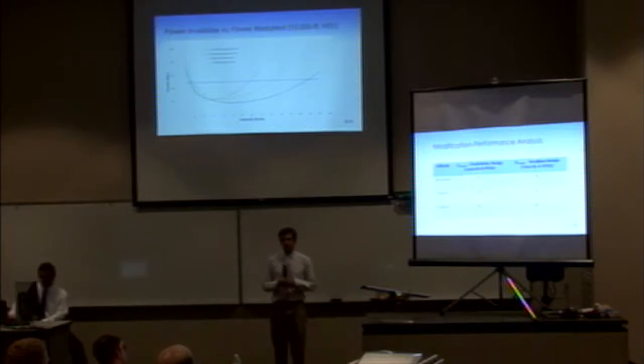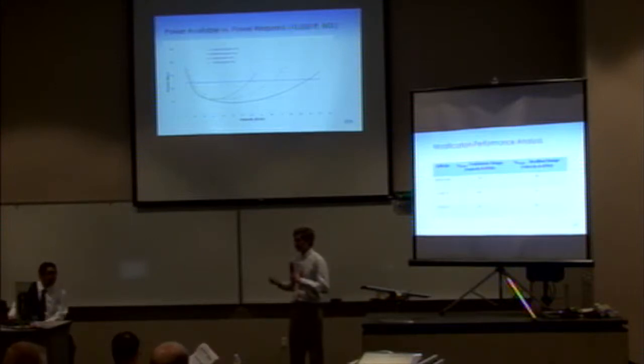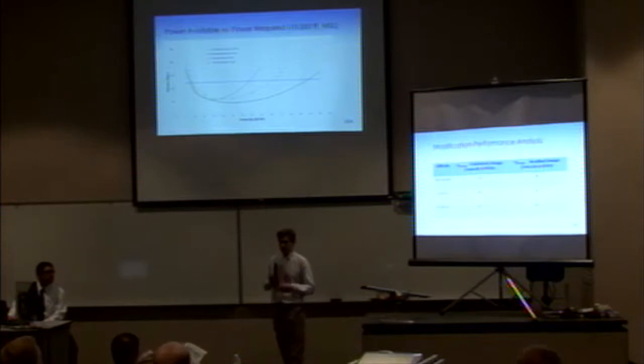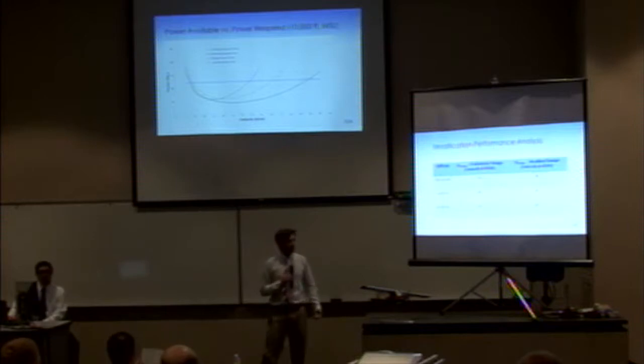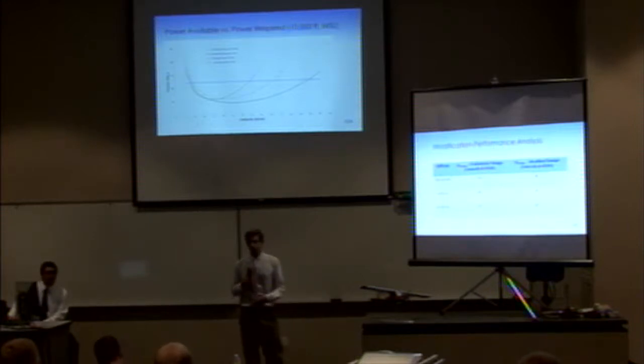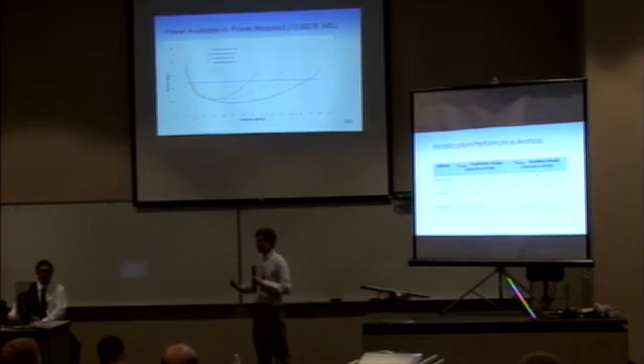And then again, the power curves for 10,000 feet. All three, the preliminary design, the modified, and the original design tested, are all plotted against each other. The minimum power required, which we will be flying at to meet our minimum endurance requirement, has been increased to 60 knots at 10,000 feet. So this is very good news, and we're able to meet that requirement.